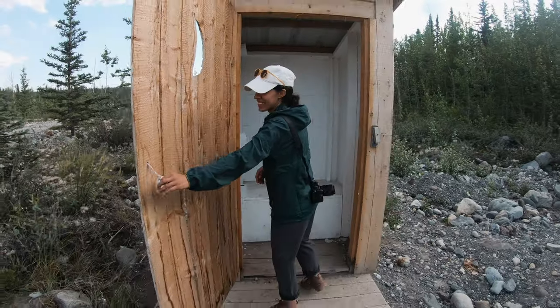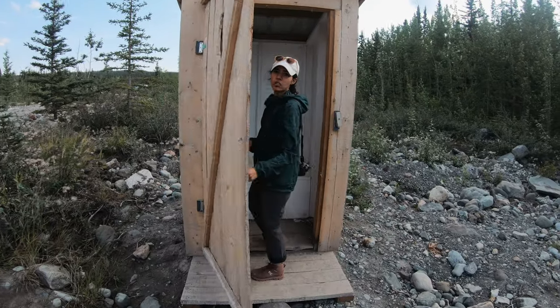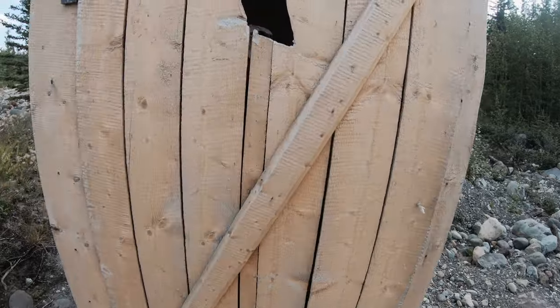All right, no bears in there yet. This is the first time I used an actual outhouse. What'd you say? It's dark in here.